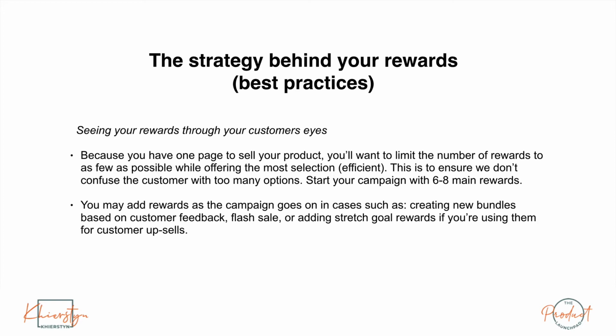And it's important to know that as your campaign goes on, you can add more rewards. So in case you want to create new bundles for customer feedback, or you've unlocked a stretch goal that requires an upsell, or you're introducing a flash sale where it's say buy 2 get 1 free, or anything like that, you can add rewards as you go through the campaign, but it's important to start with a small number, 6 to 8, as to not confuse the backer.